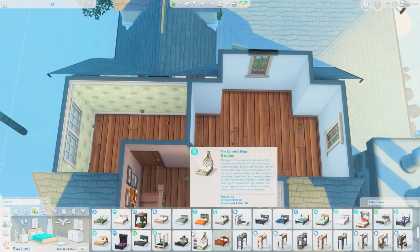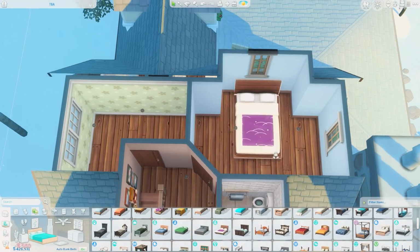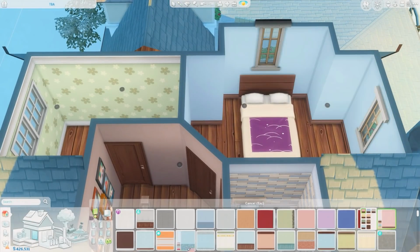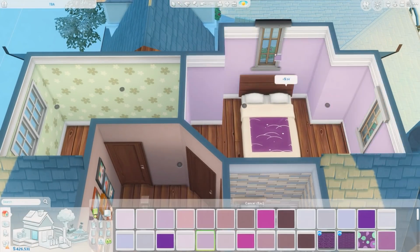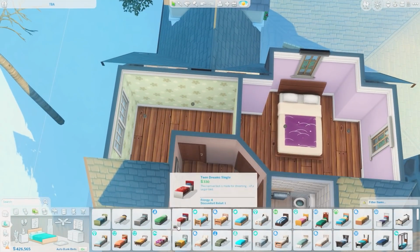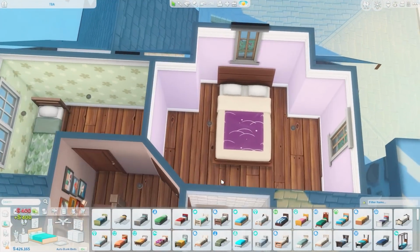And then we're moving upstairs to the kids' bedrooms. One of these I decorated as more for a teen, maybe a tween, a preteen, and the other one was more for a child. Speaking of which, I just saw there was a mod posted recently that added preteens to the game. I'm gonna have to check that out.